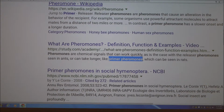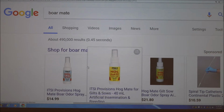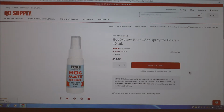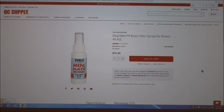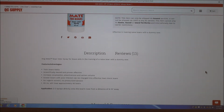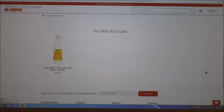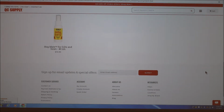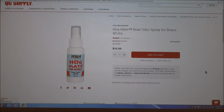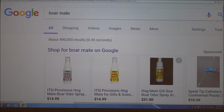So let's search for boar mate. Let's see if it's still on the market. There it is. Now they call it hog mate. Boar odor spray. Well, it's not really for boars, it's really for gilts. Okay, I don't know why they're saying it's for boars. Okay, there's hog mate for gilts. I'm not sure what they're talking about for boars. Boars don't need any spray, but we'll do that again. Let's see.